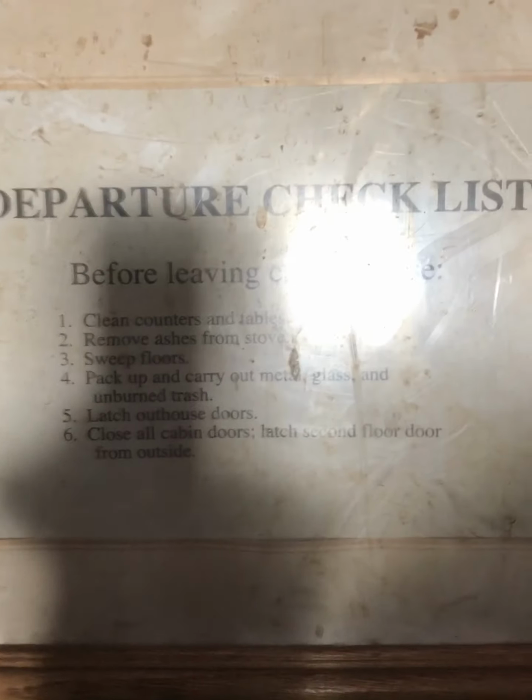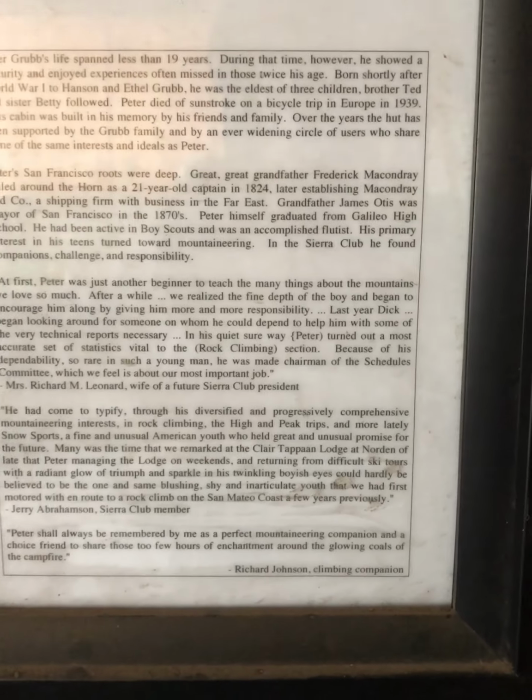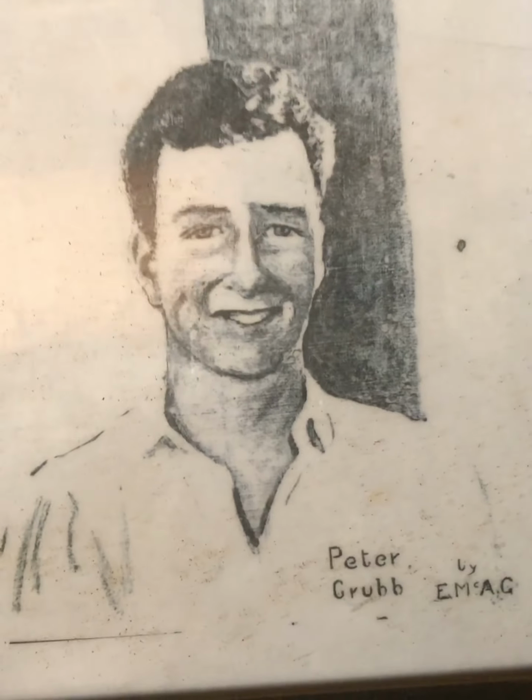Departure checklist thing here. It's about 12:30, just after noon. So I'm gonna keep moving on. I'd love to stay here. There's a little story about Peter Grubb, I guess. Haven't read it yet. There he is, Peter Grubb.